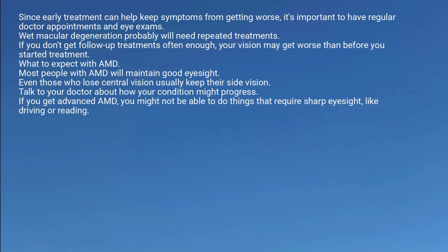What to expect with AMD? Most people with AMD will maintain good eyesight. Even those who lose central vision usually keep their side vision. Talk to your doctor about how your condition might progress. If you get advanced AMD, you might not be able to do things that require sharp eyesight, like driving or reading.